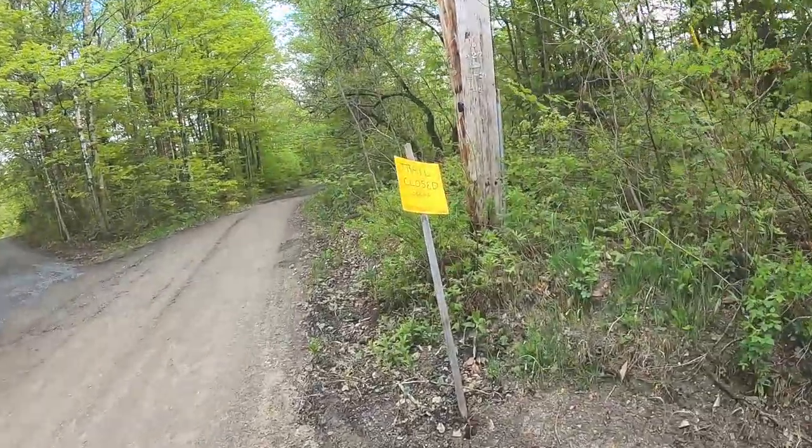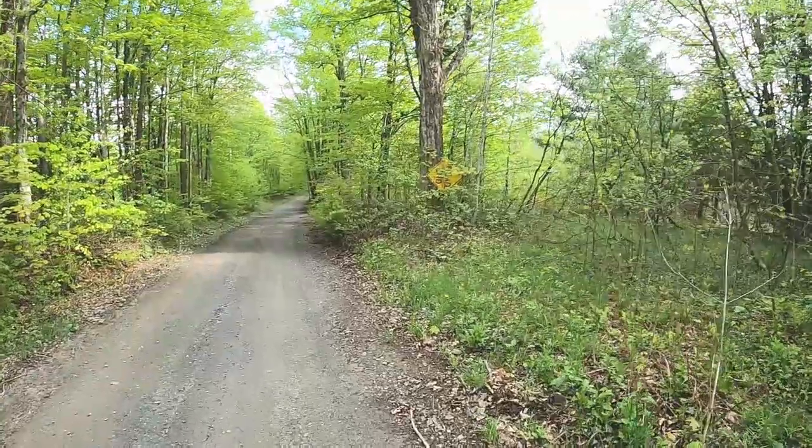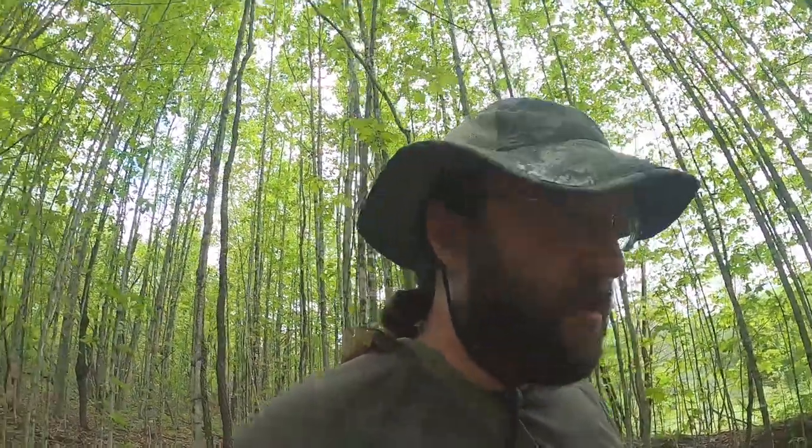What do we got here? Trail closed. Logging. All right. So stay away from the trail closed. Dead end signs would seem better to you. All right, I'm in the second place I'd hope to maybe find some morels. I haven't found any yet, though. And I might not. Not guaranteed at all. But I haven't even explored a quarter of it yet, so it could still happen.